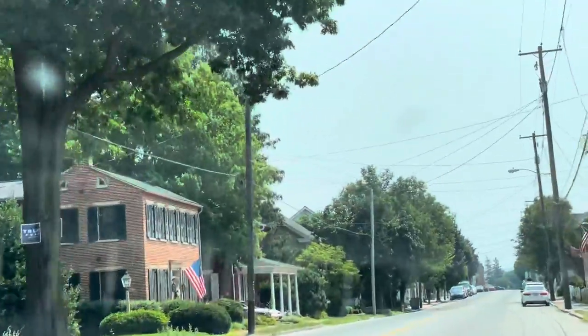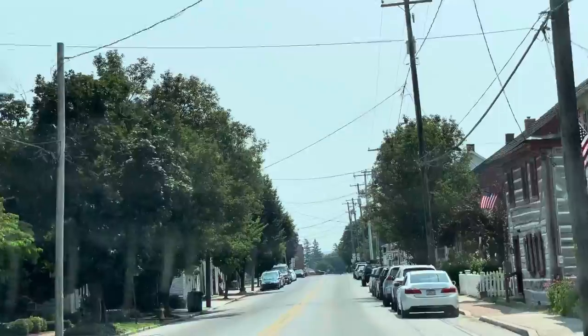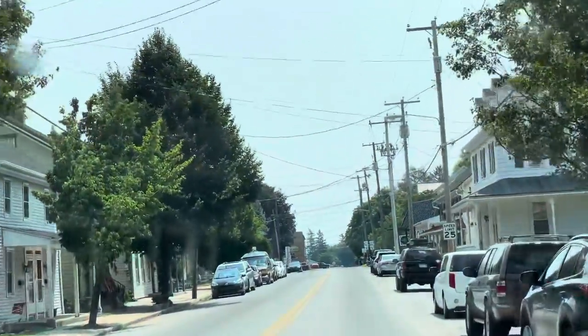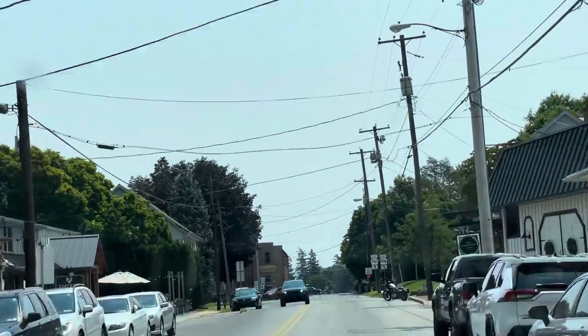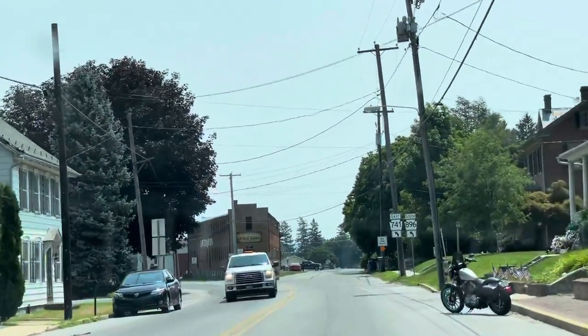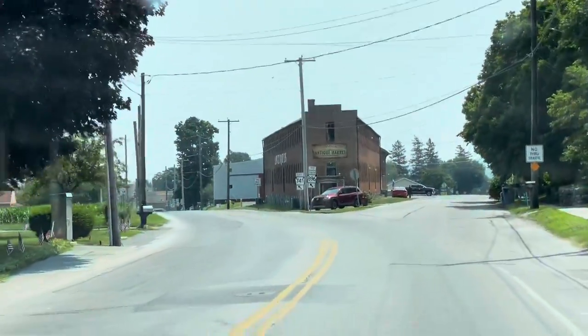So we're just going to go explore. In 1,000 feet, slight left onto Pennsylvania 741 East. Okay. Some older homes here. A lot of the people I notice have candles. You know how like at Christmas time you put the candle in the window? Well, I notice that they do that all the time. Speckled Hen. That looks like a cool place.